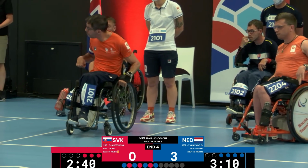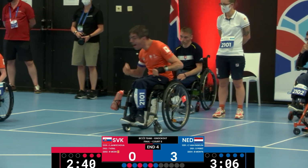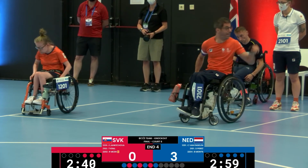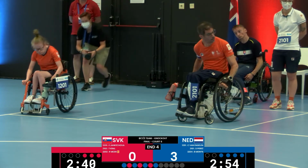And now there's a new option for Van Engelen. With two balls now behind the jack, it looks very attractive to push it. Not easy with that red ball in front. The ball will need to have some speed.